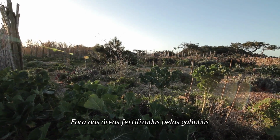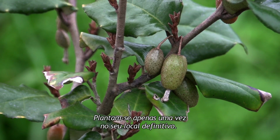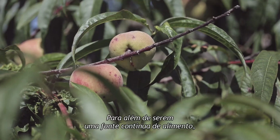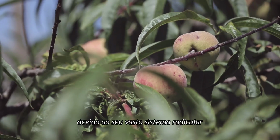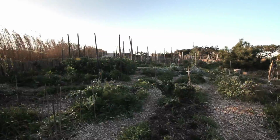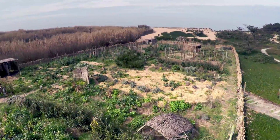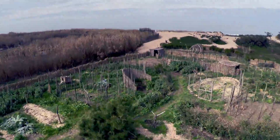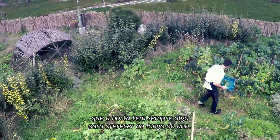Outside the chicken areas, we grow perennial plants. They are planted only once into their definitive place. Besides being a continuous source of food, perennial plants can be very nutritious because of their vast root system that has time to develop during the years. Diversity means stability, and that means the garden has always something to offer throughout the year.